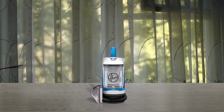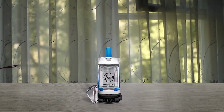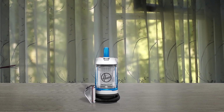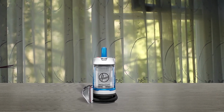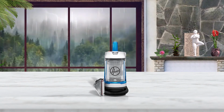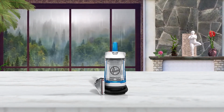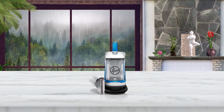It also features dual tanks to keep clean solution and dirty water separated, and a sample size Hoover Paws and Claws pre-mixed spot cleaning solution. Weighing in at 6.5 pounds, it is a corded version of the same compactly designed Hoover OnePWR Spotless Go cordless carpet cleaner with just a few more add-on features.